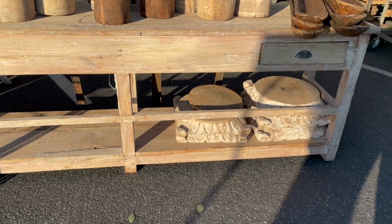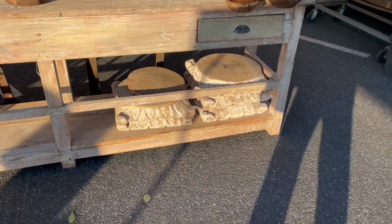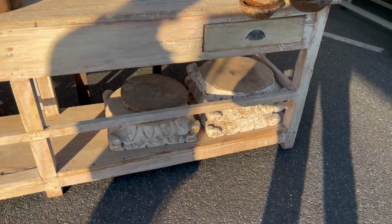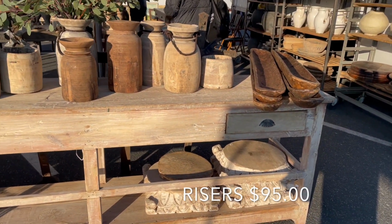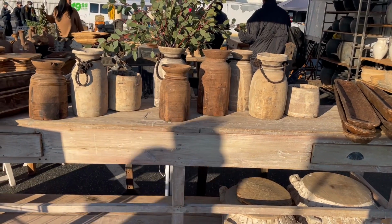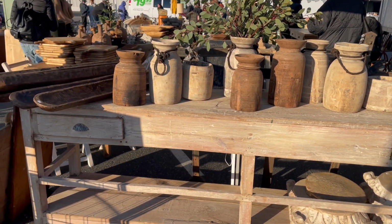Okay, starting out at my favorite booth. I always like to stop by and see what these guys have, get some decorating ideas and inspiration. And hopefully you guys will get some inspiration as well from this video. But those risers are so pretty. And then this entryway table I am in love with. I think it is so gorgeous.